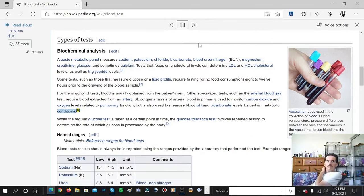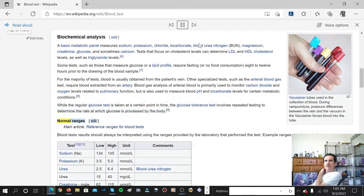8. While the regular glucose test is taken at a certain point in time, the glucose tolerance test involves repeated testing to determine the rate at which glucose is processed by the body. 9. Normal ranges. Main article: reference ranges for blood tests. Blood test results should always be interpreted using the ranges provided by the laboratory that performed the test. Example ranges are shown below.